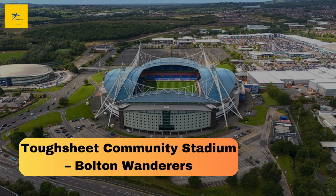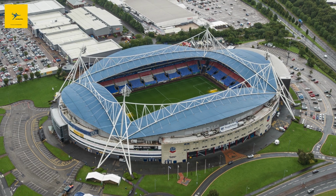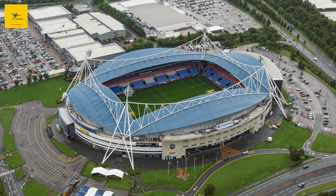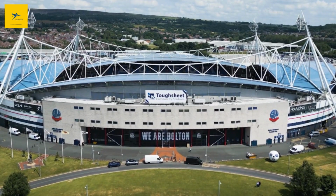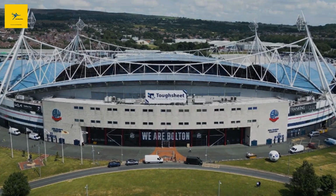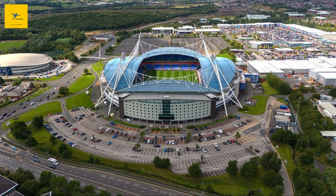It might be one of the better-looking stadiums on this list, but Bolton's Toughsheet Community Stadium feels like it's been dumped in no man's land. Built in 1997, it's surrounded by highways, car dealerships, and a retail park. The roads around it feel more like an office park than a football ground. While the stadium itself is sharp and well-kept, it's disconnected.